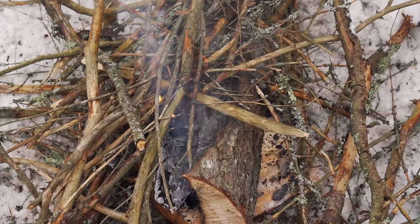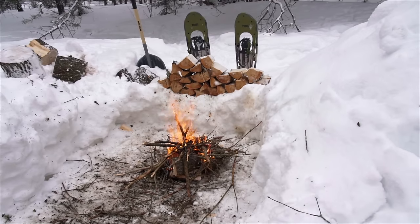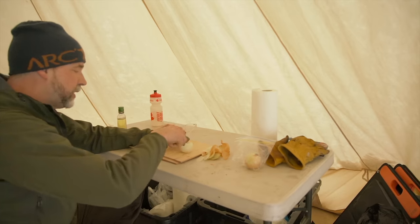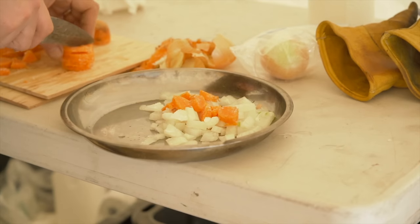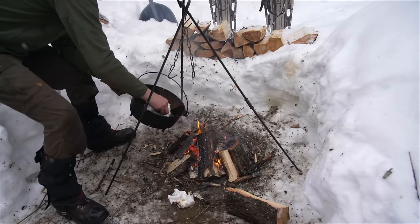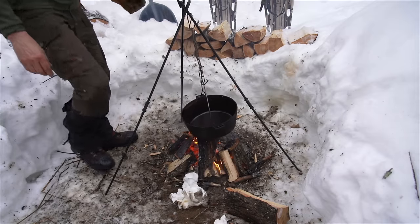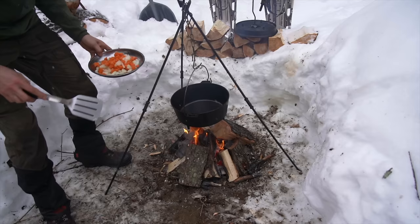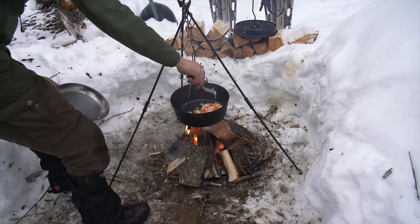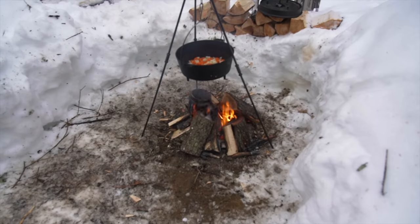I just stole some coals out of the stove, threw them on there, instant fire. Well, I've never used a frozen onion to cook with before, so I don't think it's going to be great, but we'll see. Boil some water for some chicken stock.